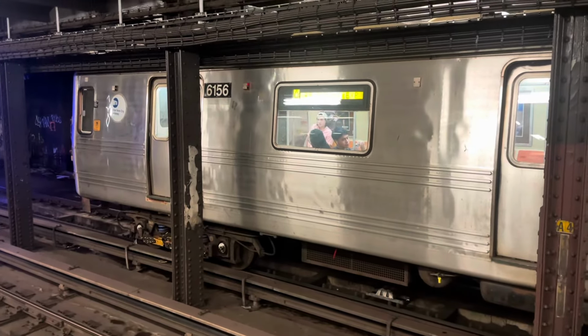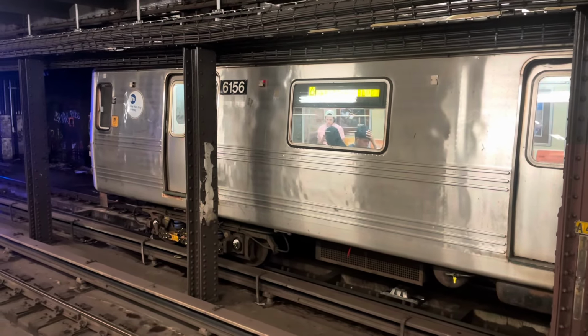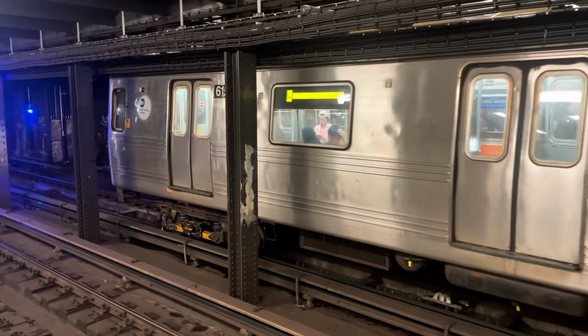The R46s on a Lefferts Boulevard bound train. Like I said, I've heard that these are starting to be scrapped. There's enough of the R211s coming online.